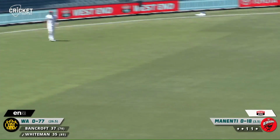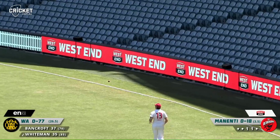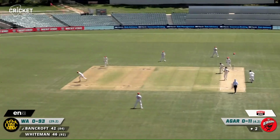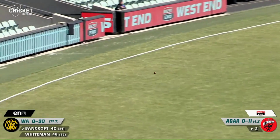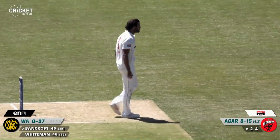And there's that sweep we talk about. And again, he bisects the men down there on the boundary perfectly. Plays the same shot this time. He gets onto it much better, and that will go for 4. That's a lovely cover drive there from Bancroft. Didn't really time it.